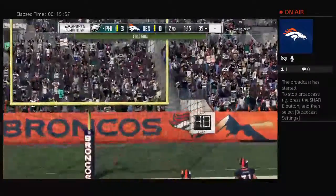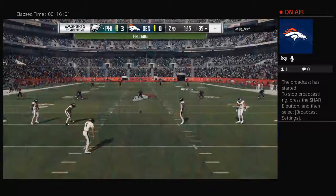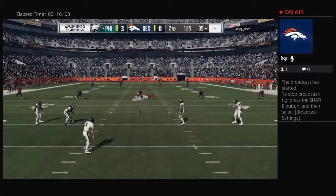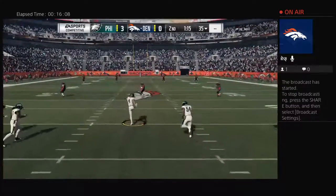And the kick by Elliott is good. And the Eagles take a 3-0 lead. We were scoreless up until this point in the second quarter. Now we finally have a little action. Let's see where this action takes us.